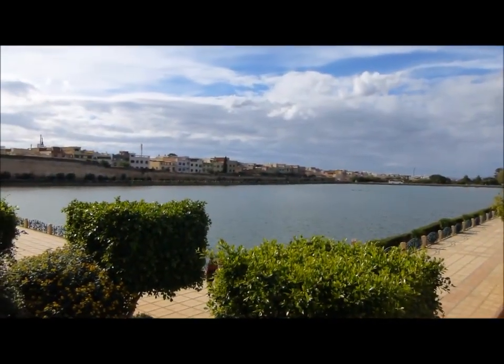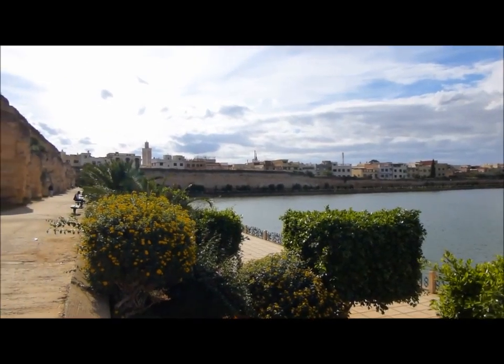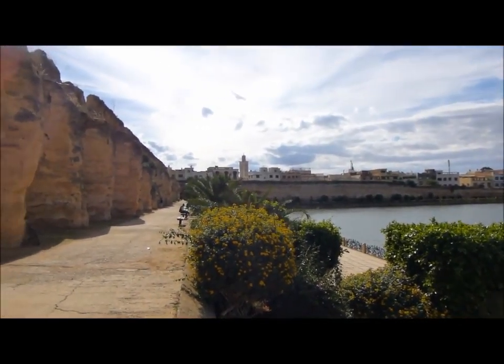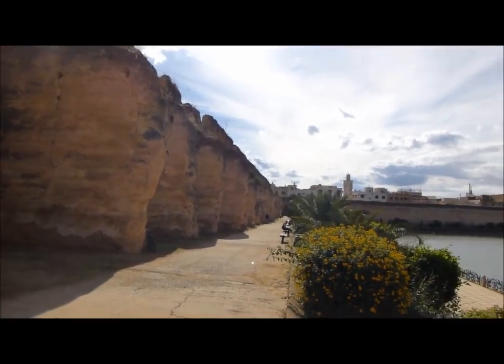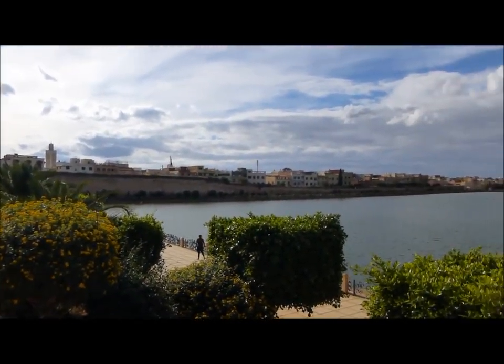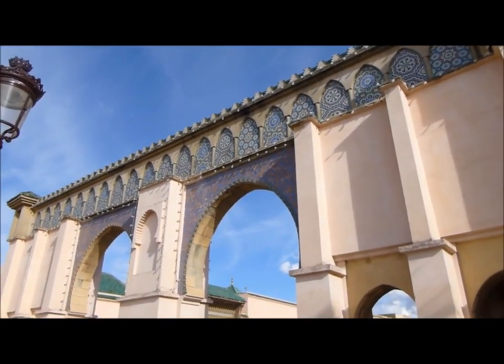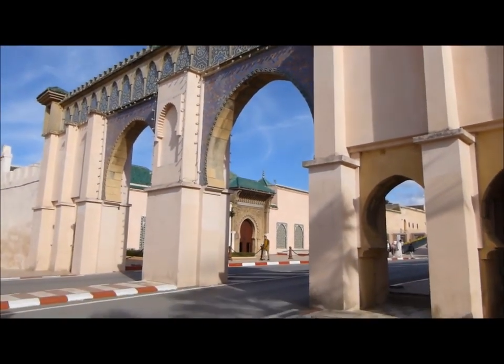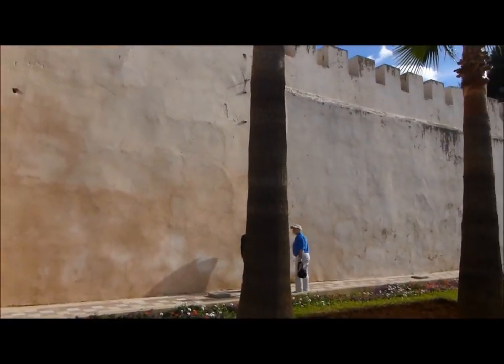This is the queen that was built. This queen. Fed by underground springs. This is one of the gates of the palace complex.